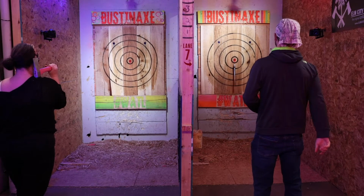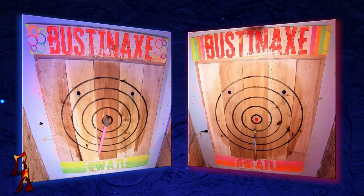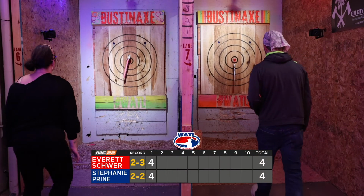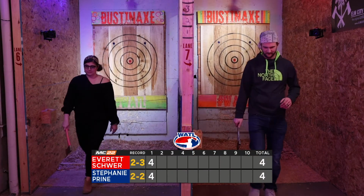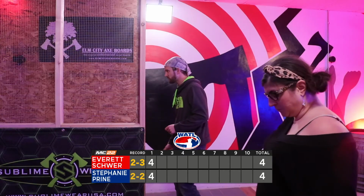Everett Shurer's first throw gets away from him just a little bit. Looks like it might be a 4. It is. And it's a 4 from Prine as well. Stephanie not missing that 5 by much, so a pretty nice throw there by each competitor to start off the match. Definitely need to focus in on that 5 and 6 ring, though.